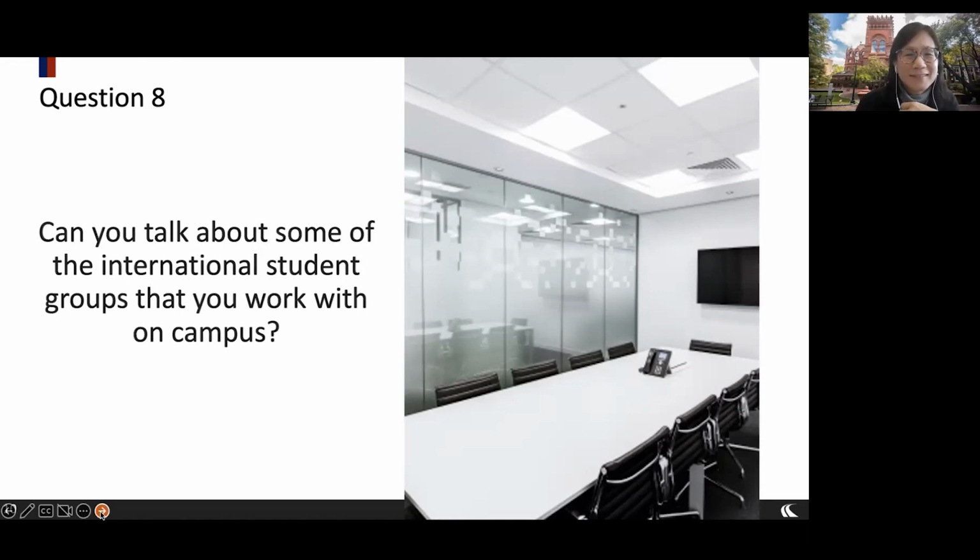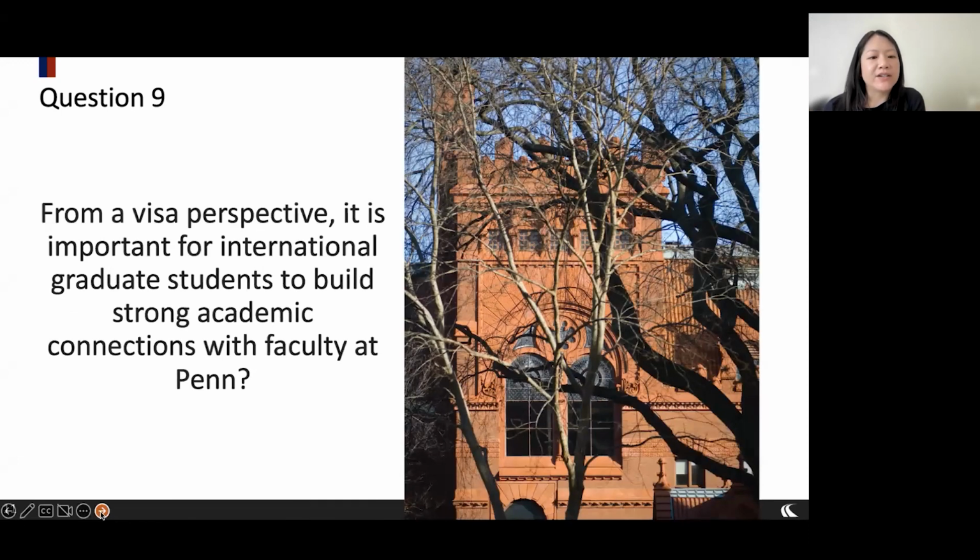Absolutely. From a visa perspective, it is important for international graduate students to build strong academic connections with faculty at Penn. Is it important? It's certainly very important. Some of our students, especially when their visa process goes into administrative processing, apply for an F1 visa in their home country, encounter some issue, and their visa is put into administrative processing. At this time you want to contact your faculty, especially if you are a master's or PhD student, and ask whether they can write you a letter to explain more about what you are doing at Penn. So it's certainly important from the visa perspective.